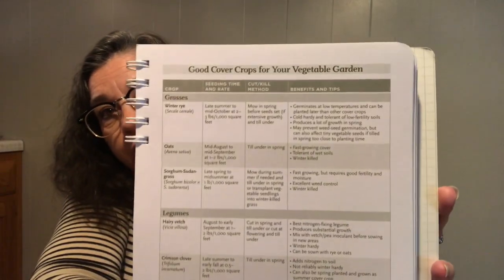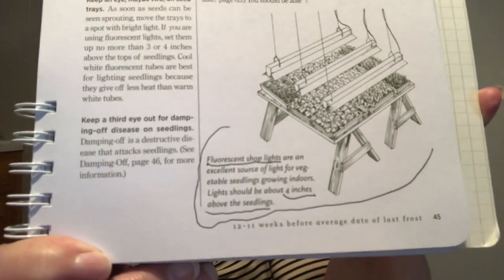Let's see, what else we got? We got pages in the back for notes, more notes besides the ones in the front. You have an index. Okay, so it talks about cover crops and explains each one, different cover crops that you can use. It explains each one of when to do it and what it helps and all that. Also, where did I see? Hang on. So, it talks about starting seeds indoors. Tells you what kind of lighting to use. And how after you've started the seeds indoors, what to do. And it talks about crop rotation. There we go. It gives you a sample crop rotation.